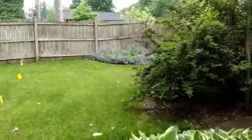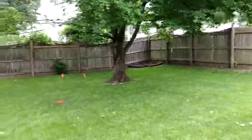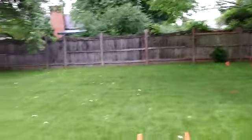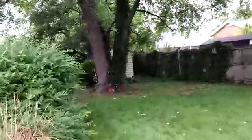Some of this needs a good pruning. Back there in the corner, that's all beautiful and it's okay. Maple tree here looks pretty good. As we head back towards the north side, you can see lots of ivy on the fence and ivy growing up the tree. We're going to try to kill all that out. I guess it's going to be a real challenge, but we'll give it a shot.